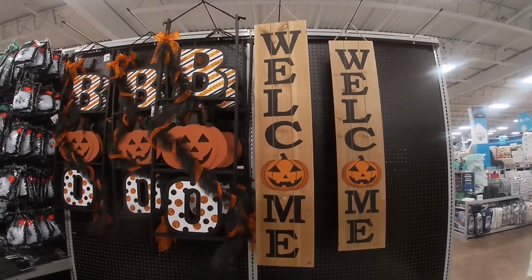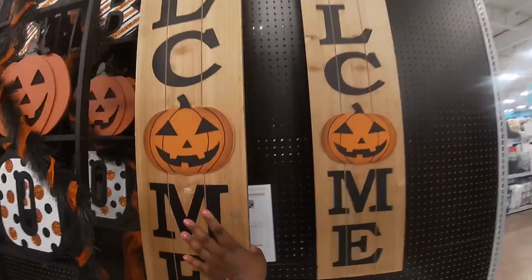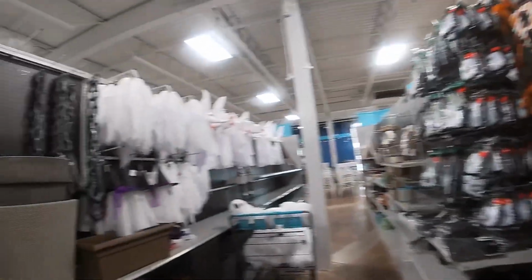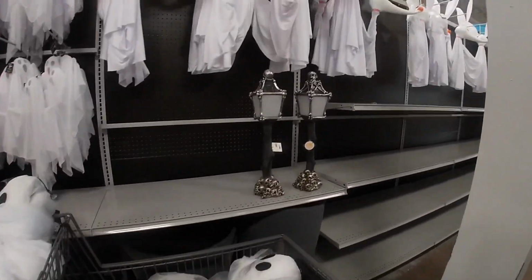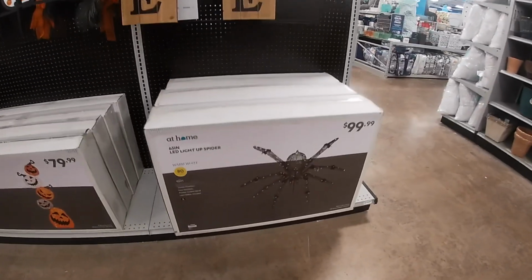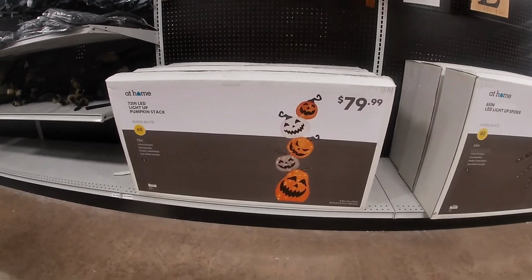Trick or treat. This one says welcome and boo. This one is $30. And this one is $25. They have some of their ghosts out. $3.99. $3.99. Some more ghosts in here. This one is $40. The big giant spider is $100, and this one is $80, a 72 inch LED light up pumpkin stack.